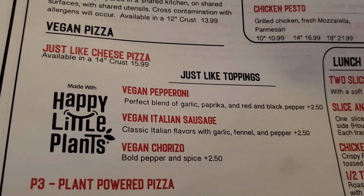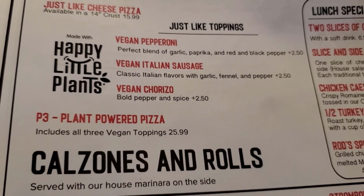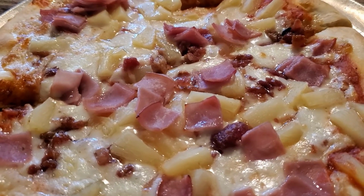Got vegan pizza, just like cheese, vegan pepperoni, vegan Italian sausage, vegan chorizo, all kinds of vegan stuff there. I am feeling Hawaiian today. I am definitely pro pineapple on pizza. So we've got one more planned destination for today, and that's Loggy Pond Swamp.